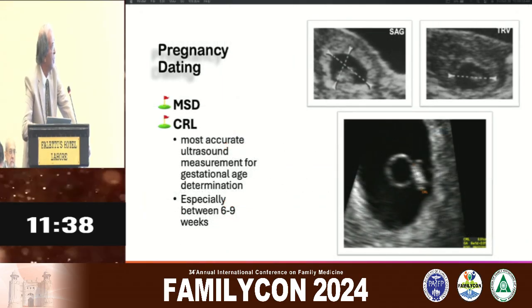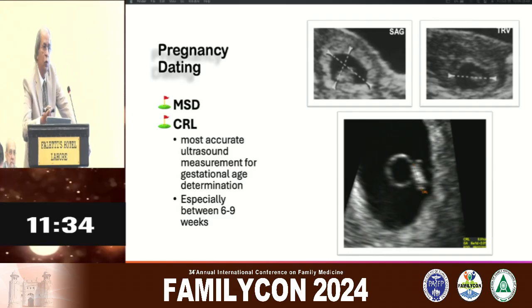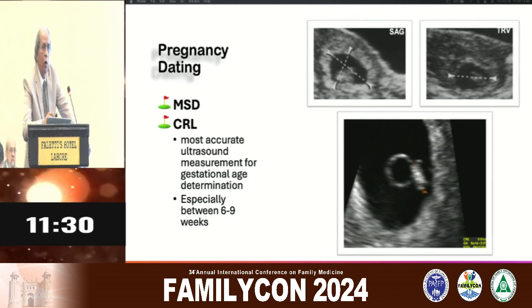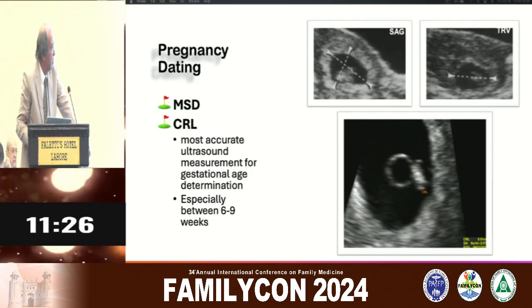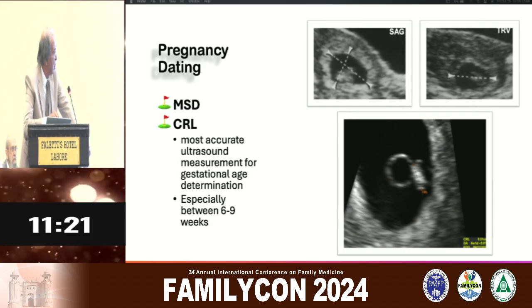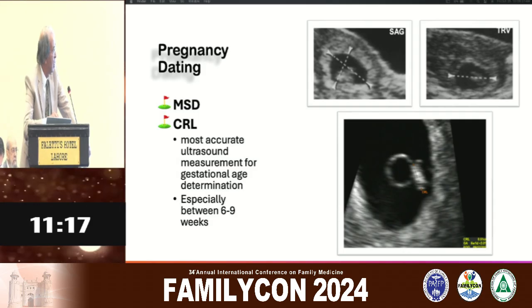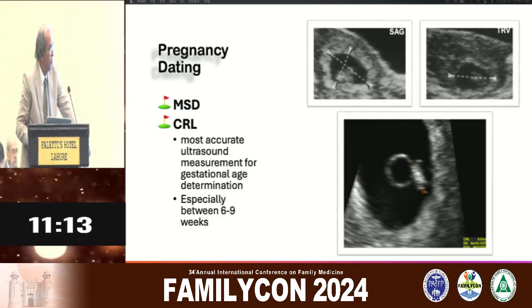Pregnancy dating, we used to do it by measuring the mean sac diameter, but now we don't measure it. I'll give you the table of how we do this. CRL, however, is a more accurate ultrasound measurement of gestational age, especially between 6 to 9 weeks.